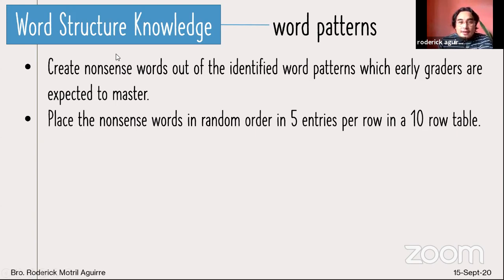Alright? Then once you have created the nonsense words which represent the word patterns in English and Filipino. Sa atin po dito, ang ginawa ko, nagsama ko ang English and Filipino na patterns. Okay? And once you have created those patterns, you are now going to place the nonsense words in random order in 5 entries per row in a 10-row table. Alright? So, 5 salita kada row, pero ang row niya ay 10. So, all in all, you have 50 entries.